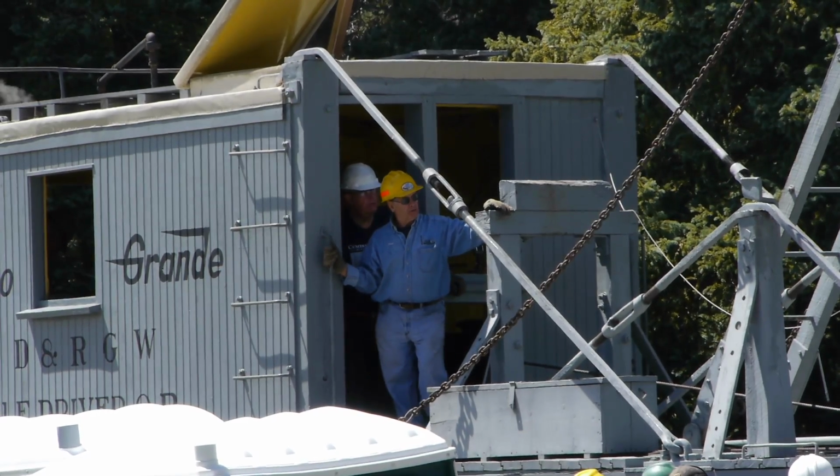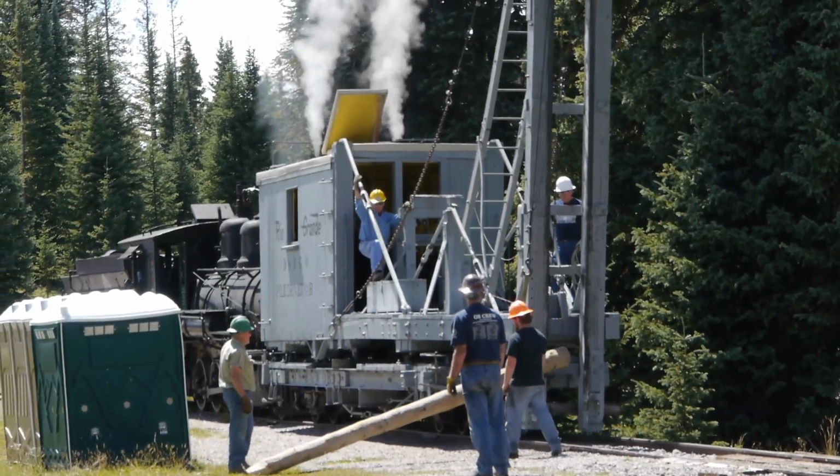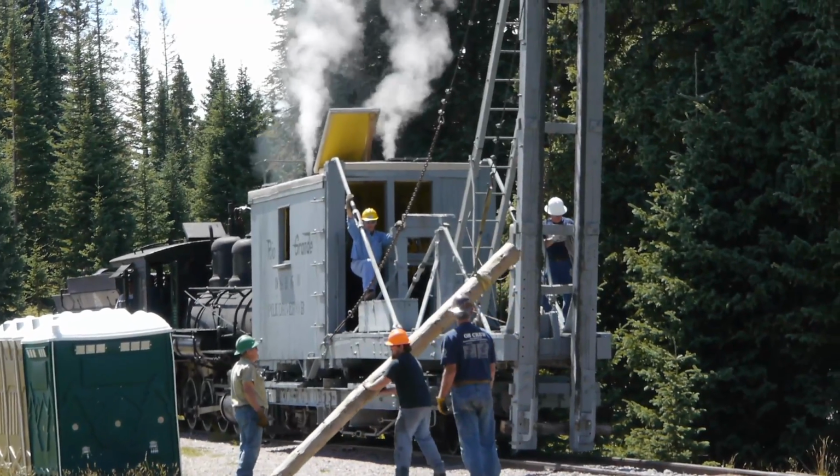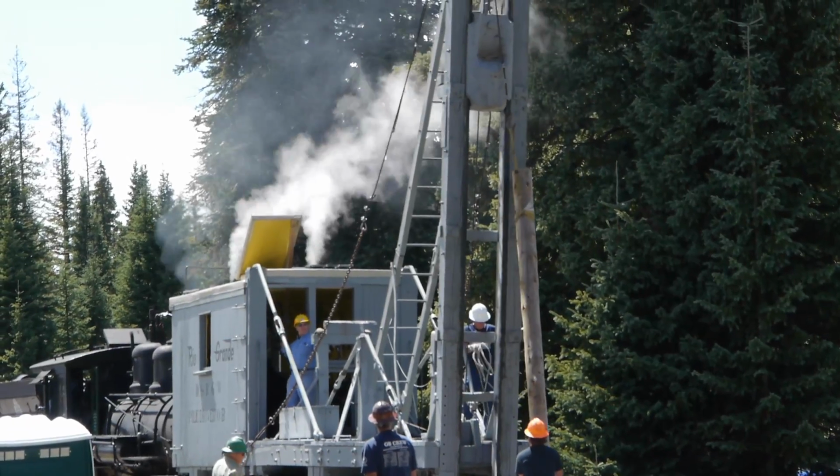Okay, once the pile driver arrives at the pile of piles, you pick one up, and that's done by attaching a cable to the piling and then using the winch and the steam engine to pull it up into place in the boom.